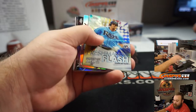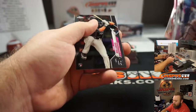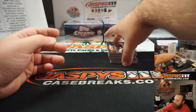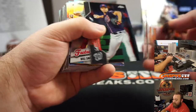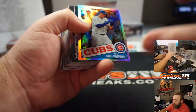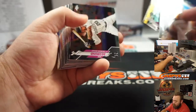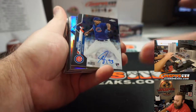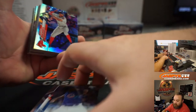Brendan McKay, Freshman Flash, Tampa Bay Rays, Eric Ainge. Yeah, I agree, Rex, but at the same point, listen, people can mock them all they want. They still got a World Series, and it's more legit than the one the Astros have. Nico Horner, 35th anniversary refractor, Chicago Cubs, Josh Pruce. Little north side, south side box here. Adbert Alzolay, another north sider. Adbert Alzolay, base rookie for the Chicago Cubs, Josh Pruce.